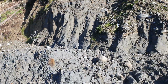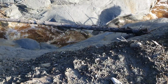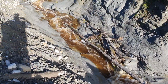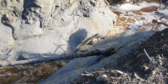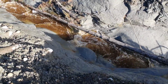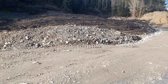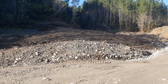Now a really good example of the Papa base. We can get up here and have a look. Look at that. Imagine how many hundreds of years that's been working its way through there. And I'd imagine that that would be acting like a natural riffle as well. There we go, folks. Brilliant bit of restoration.